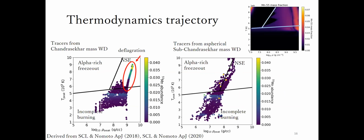So where is actually the helium shell detonation there? You mean which tracers are coming from the helium detonation? Yes. I think it is also around here too, but I forgot to classify it. Usually you see very different tracks, and then you actually see in the helium shell detonation a very pronounced production site of manganese as well. There is a band at a temperature of 2 × 10⁹ K. Yeah, there's something very faint down there. Yes, maybe that's it.